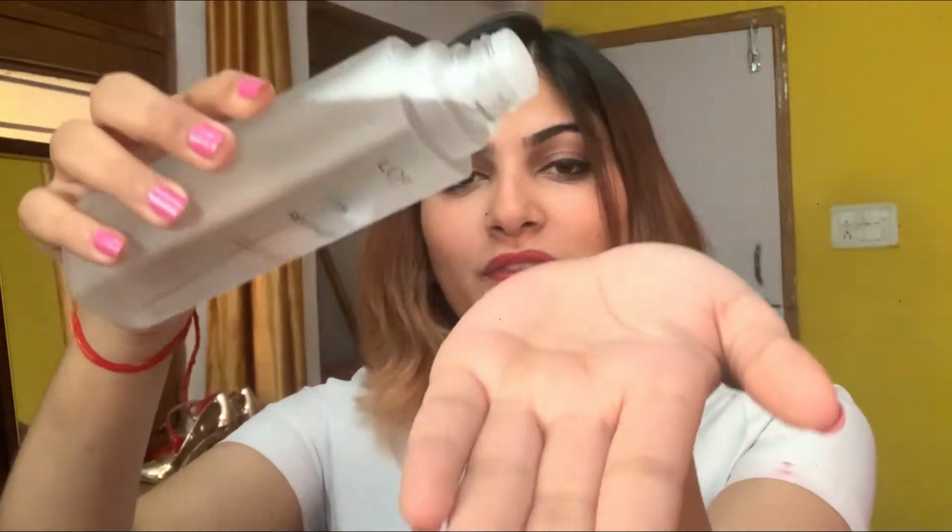Moving on further, I'm just going to show you what the texture of this product is like. Essences are very light, as I mentioned earlier. So this one is, it's water. It's just water. It is so liquid. I'm just going to drop a few drops here.